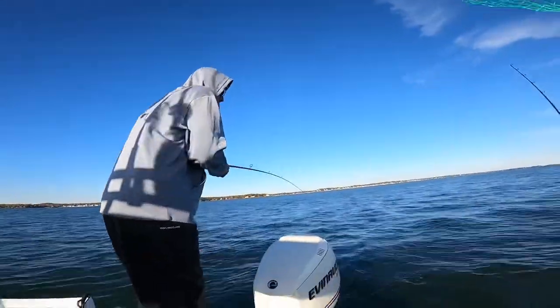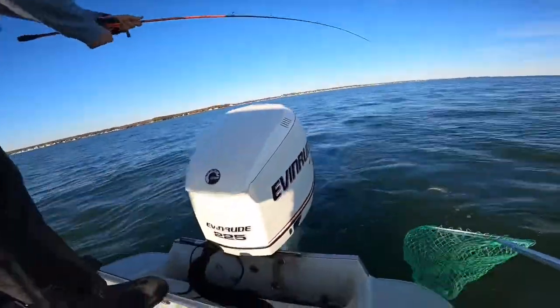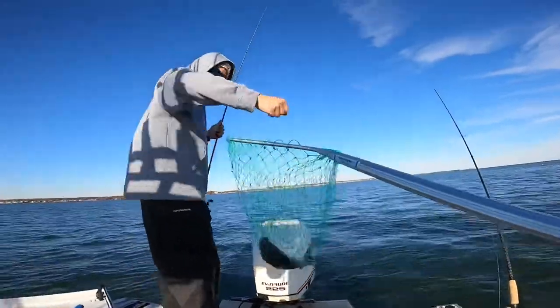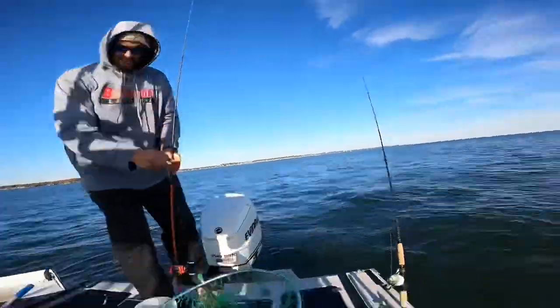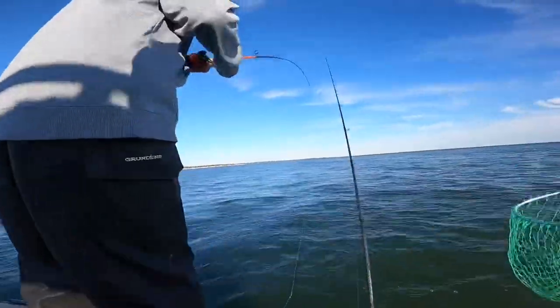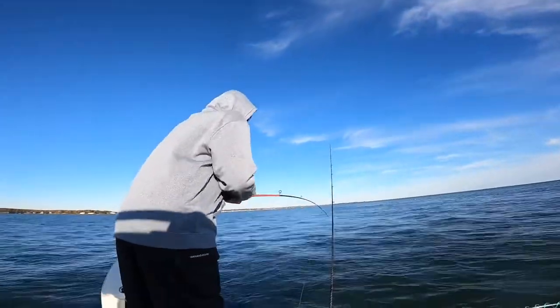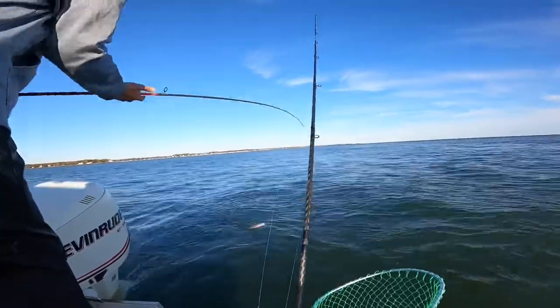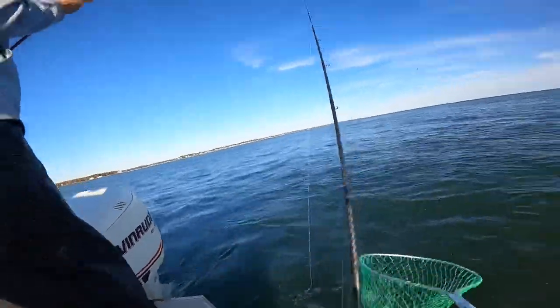Here we go, Dust. Oh yeah. It's close. Good fish. Still producing some good size. Great. Dawson's got a nice one on. Swing it over. Oh, he snagged it. It's still a nice size. Close.